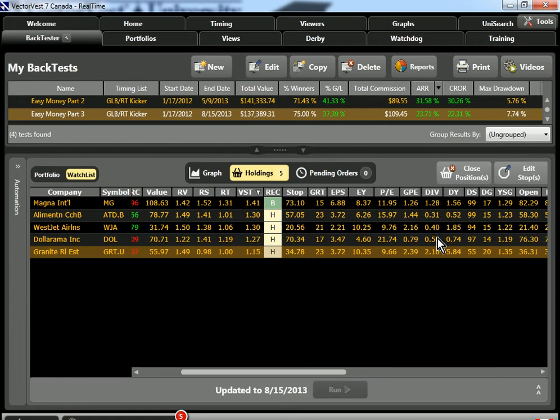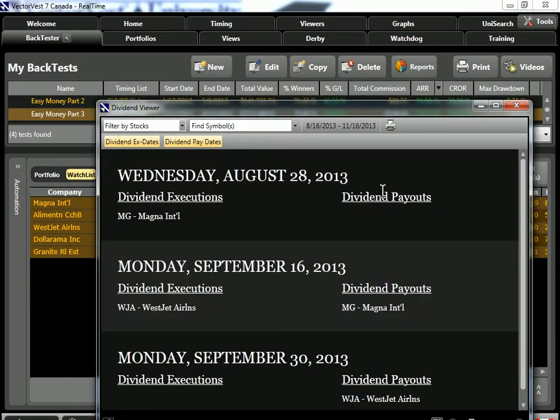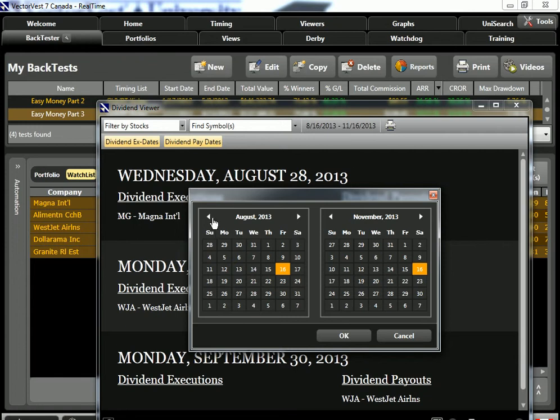All of these stocks are dividend payers and have an average dividend yield of roughly 2% from this basket of 5 stocks. So what we can also do is take a look at the upcoming dividend dates. And this is like everything else in VectorVest. You can change your time frames.